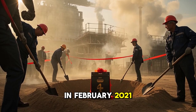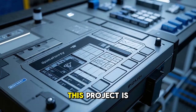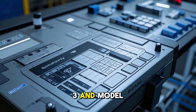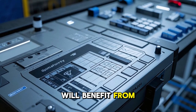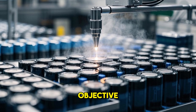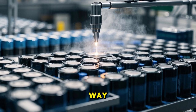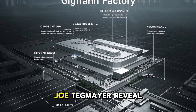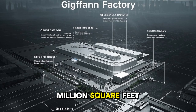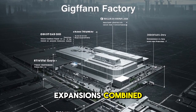In February 2021, the company broke ground on a third expansion. This project is known internally as the M3P project, after the Model 3 and Model Y platforms that will benefit from it. Once again, increasing battery production is the main objective. But this time Tesla wants to do it in an even bigger way. Documents obtained by Joe Tegmeyer reveal that the M3P project covers 2.9 million square feet. It's 1.3 million square feet more than the first two expansions combined.